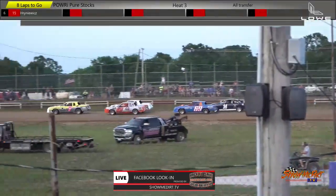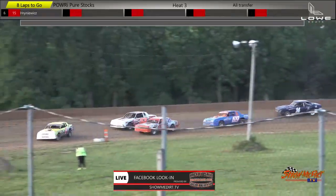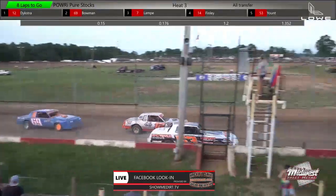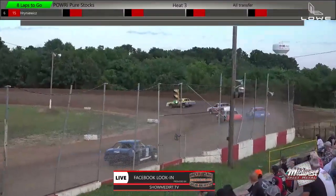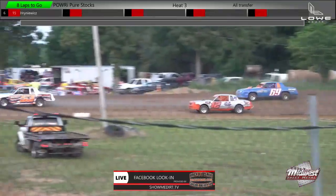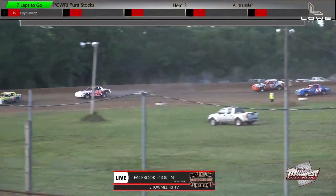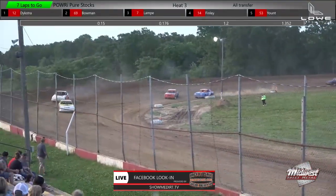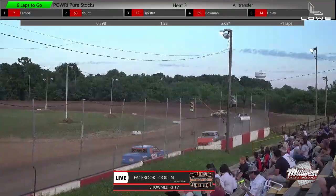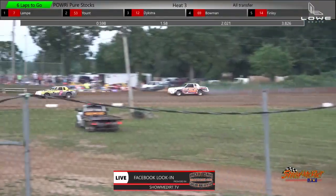Lights are out. Carla Lampy out front. Green flag, here we go. Lampy leads them into turn number one. Yon hot on the tail of the number seven. Bowman and Dykstra side by side as they went through two, now going into turn number three and four for that third spot. Little smoke from the 53 machine of Yon. Lampy still out front in that number seven machine, by almost six tenths of a second over the 53 of your points leader, Kevin Yon.